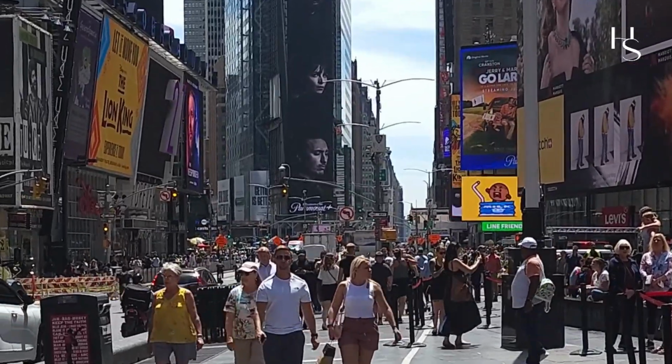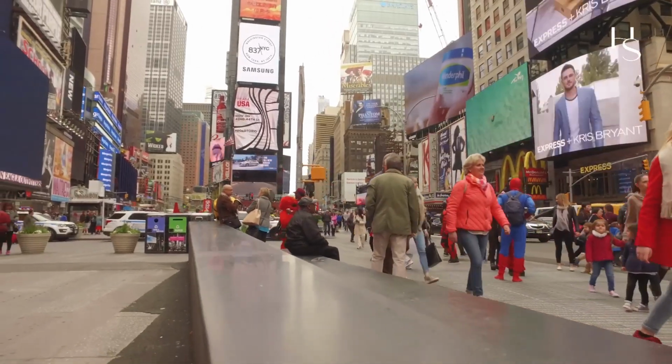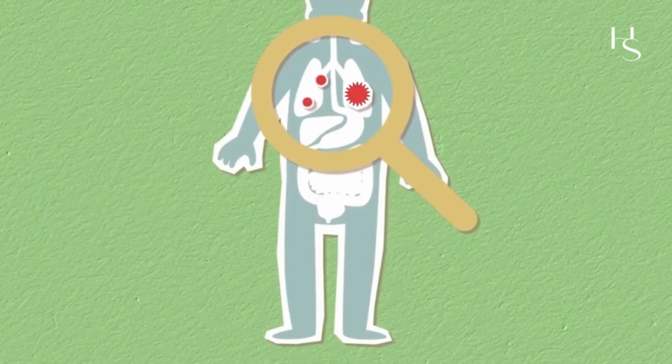You can have a Zen lifestyle, but if you live in New York City, there's pollution everywhere. You go outside, you're inhaling fumes. Free radicals are going to be released into your body that can cause premature wrinkles and aging. For your hair, you can start to get gray hairs earlier than you should, but it's also damaging your hair follicles, so it can cause thinning, shedding, and balding. So free radicals, if they're left untreated, will wreak havoc in your body.